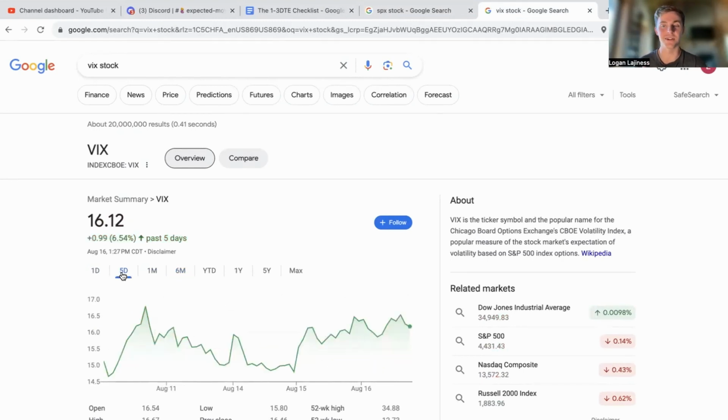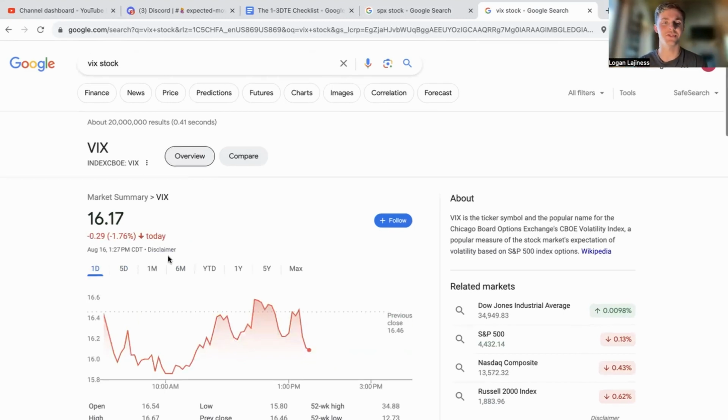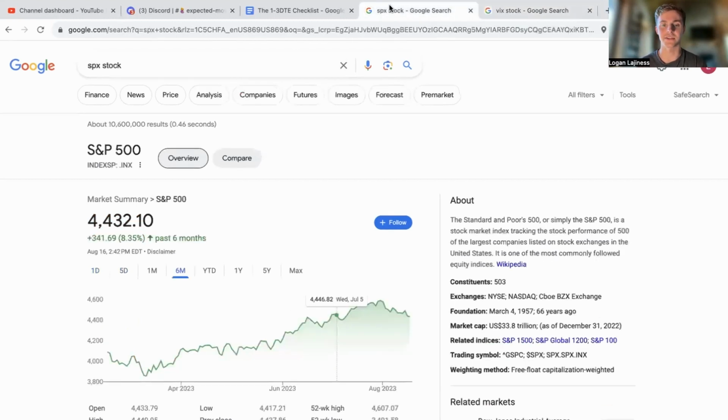And the moves are very small every day. So that's another reason why I would like a bigger move down, because then the VIX is more likely to increase. And when the VIX increases, the premiums increase. So it just makes trading a little bit more fun when you're selling credit spreads and selling options contracts. So the market's kind of hovering at 44.30.